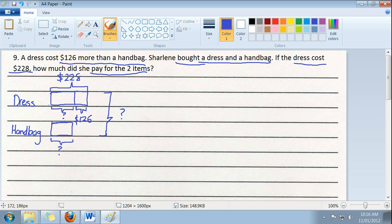Because remember, the only difference between the dress and the handbag is the dress is this much, plus 126 more. So if we find this, then we'll find what the handbag is. So let's put here, I'm going to put dress and put a question mark. I'll do that because if I put the question mark, you might get confused with just this one. So I'll put the dress question mark so that this refers to this question mark. Is equal to, from here to here is 228. So 228, take away, from here to here is 126. And by doing that, that will give us this much.